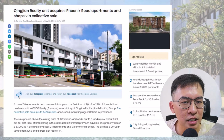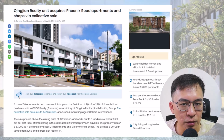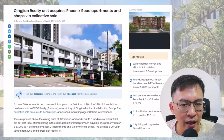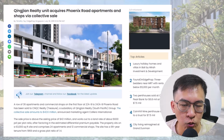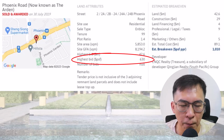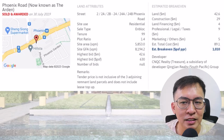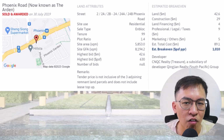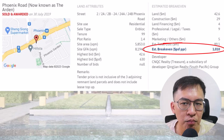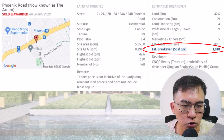This 99 years leasehold site comprised of a row of 36 apartments and commercial shops on the first floor along Phoenix Road. It was sold to QingJian Realty in an en-bloc sale at 42.6 million back in July 2019. This worked out to a land rate of 630 per square feet per plot ratio, factoring in the estimated differential premium payable. The property sits on a 63,000 square feet site of land and has a gross plot ratio of 1.4. Based on HPROP data, the break-even cost then was 1,000 per square feet.